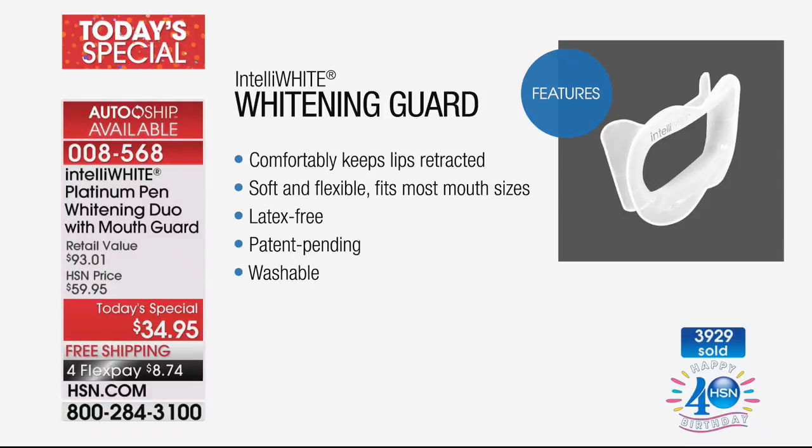There is no magic to this. The magic is in the simplicity of this. The magic is in the ease of use. The magic is in how little time it takes to give you a beautiful, vibrant smile.